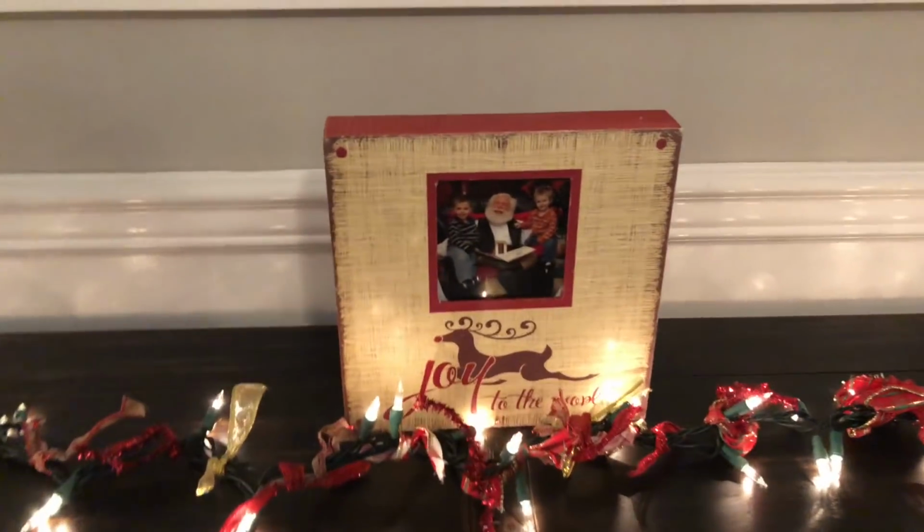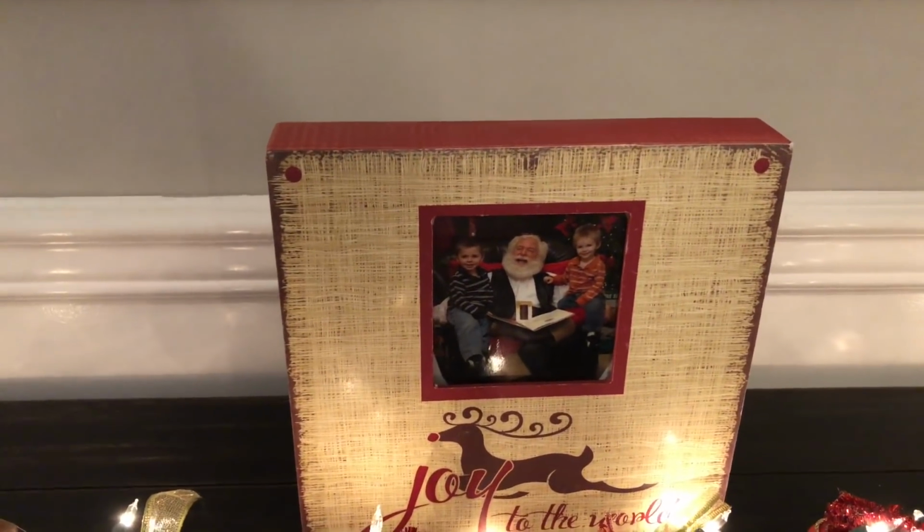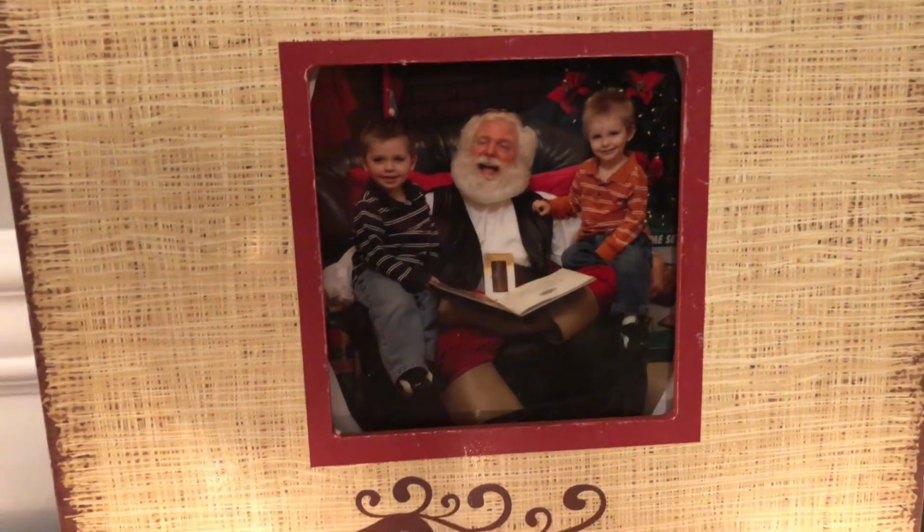And I think I showed this. I found this picture at Goodwill, I think over the summer. I know it was a few months ago. It's just got a picture of my boys when they were little, like maybe 9 years ago or so.